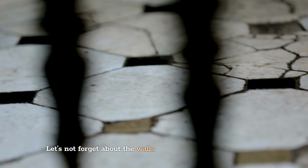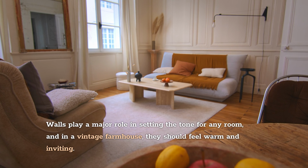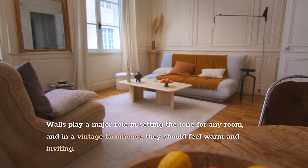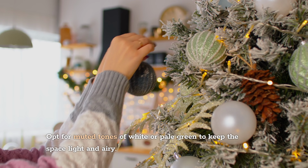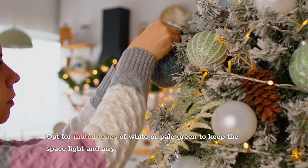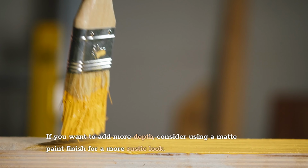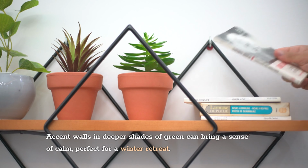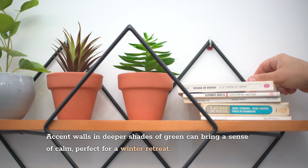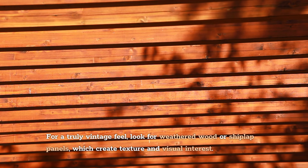Let's not forget about the walls. Walls play a major role in setting the tone for any room, and in a vintage farmhouse, they should feel warm and inviting. Opt for muted tones of white or pale green to keep the space light and airy. If you want to add more depth, consider using a matte paint finish for a more rustic look. Accent walls in deeper shades of green can bring a sense of calm, perfect for a winter retreat. For a truly vintage feel, look for weathered wood or shiplap panels, which create texture and visual interest.